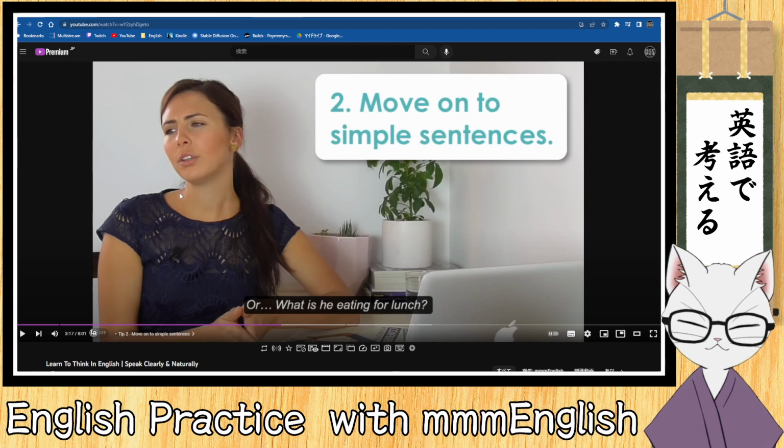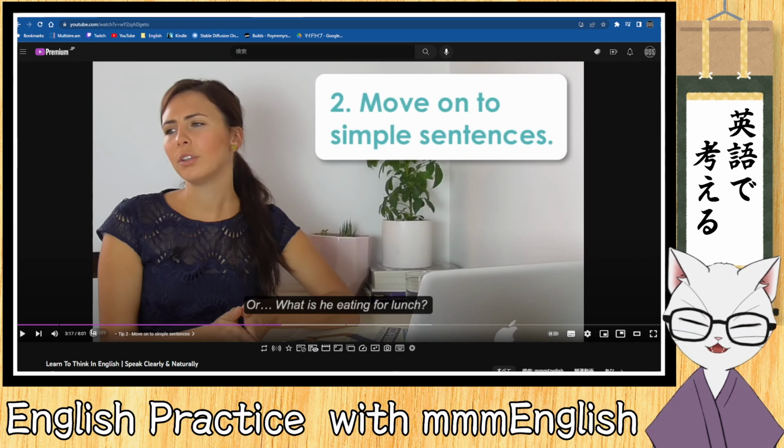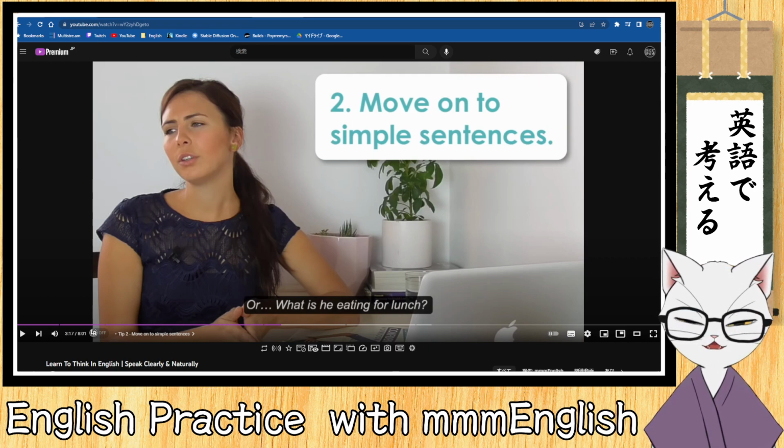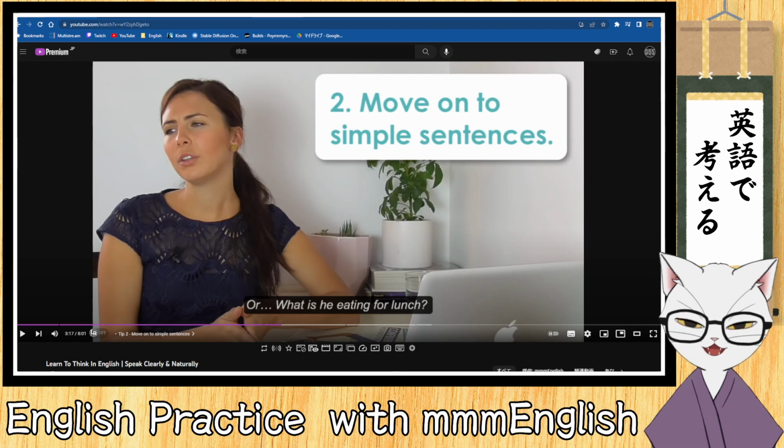I ate rice and some Japanese soup. Japanese style soup. And a well-cooked egg. Kimchi is a Korean food, and also I ate some pickles.